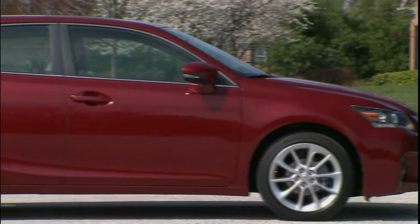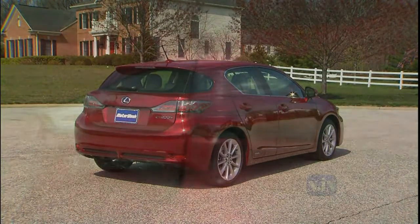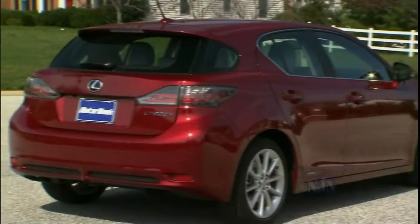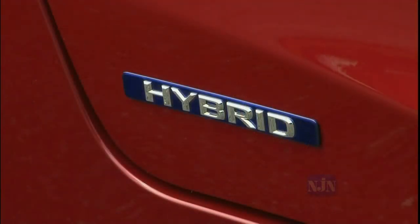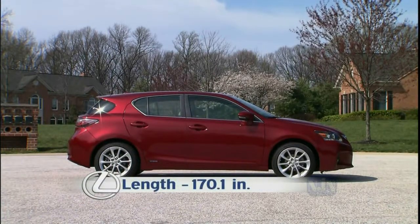A taut roofline, climbing beltline, and sweeping character lines highlight the profile, while the tail mixes a sharp roof spoiler, insect-eye taillights, and a chunky fascia with racy cooling vents. Under this speedy exterior, the CT200h shares its basic MC chassis with the HS, Prius, Corolla, but also the Scion tC. In this shortened, beefed-up edition, the CT sports a concise 102.4-inch wheelbase and 170.1-inch length.